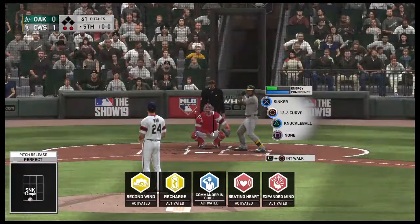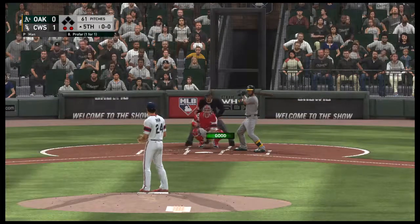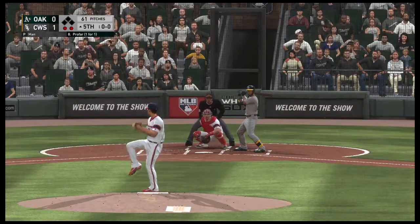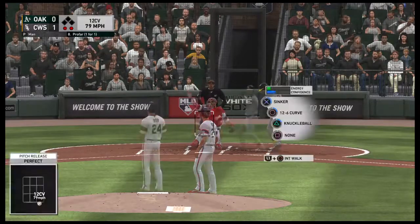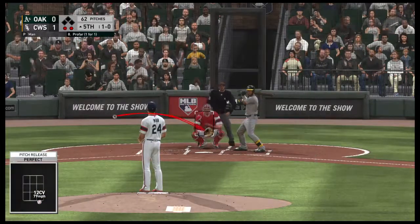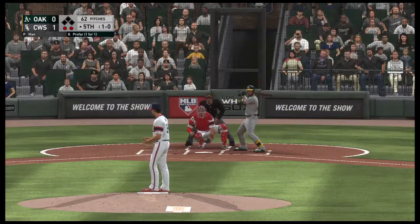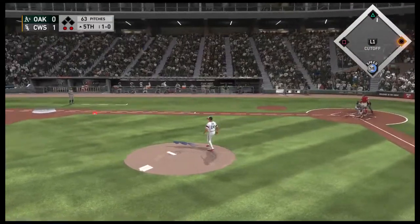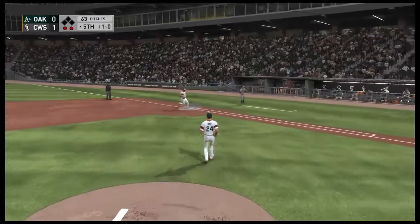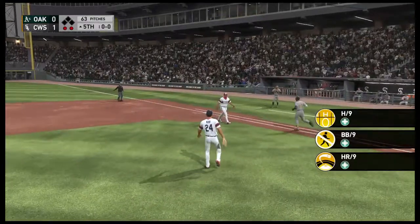Here's Jurickson Profar. Will attempt to put the ball in play for a change here with the first 2 guys going down on strikes to start the inning. Low for ball 1. No runs, 3 hits, and no errors in the ballgame for the A's so far. On the line at first. Taken in by Abreu, and he'll step on the bag himself, and the inning is over.